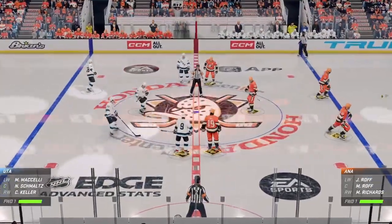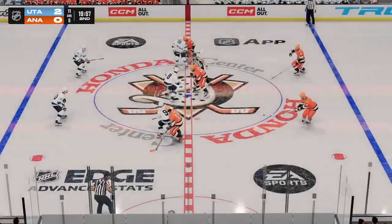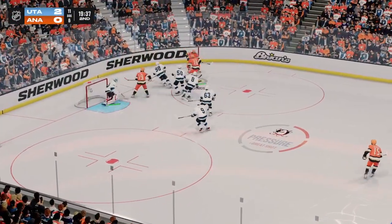Well, let's see what period two has in store for us as they are about to drop the puck. Second frame is underway as the puck is dropped. Well, Cheryl, already a third of this one played. What do you make of this one?